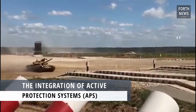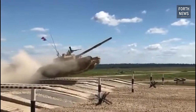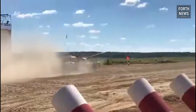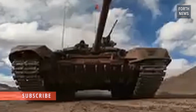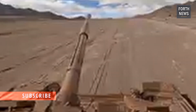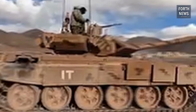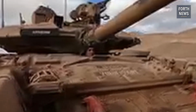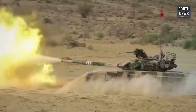The Indian Army has also explored the integration of active protection systems, APS, to further bolster the tank's survivability. These systems provide an additional layer of defense by detecting incoming projectiles and neutralizing them before they can impact the tank. Such advancements are crucial in countering modern anti-tank guided missiles and other evolving threats. Furthermore, the T-90 Bhishma has benefited from upgrades to its armor protection. Efforts to improve the tank's composite armor and the addition of newer reactive armor technologies ensure that it can withstand the latest anti-tank munitions. This ongoing modernization effort reflects the Indian Army's commitment to maintaining a cutting-edge armored force.